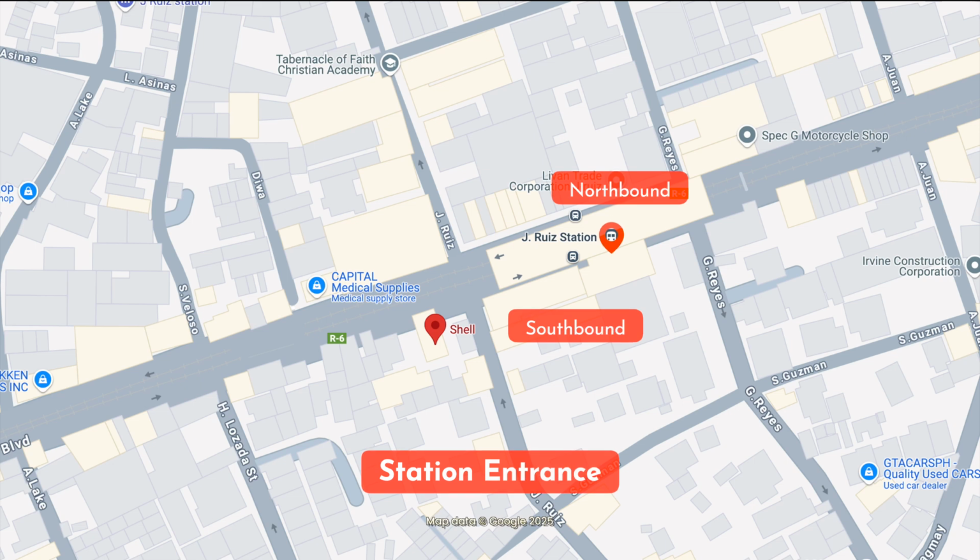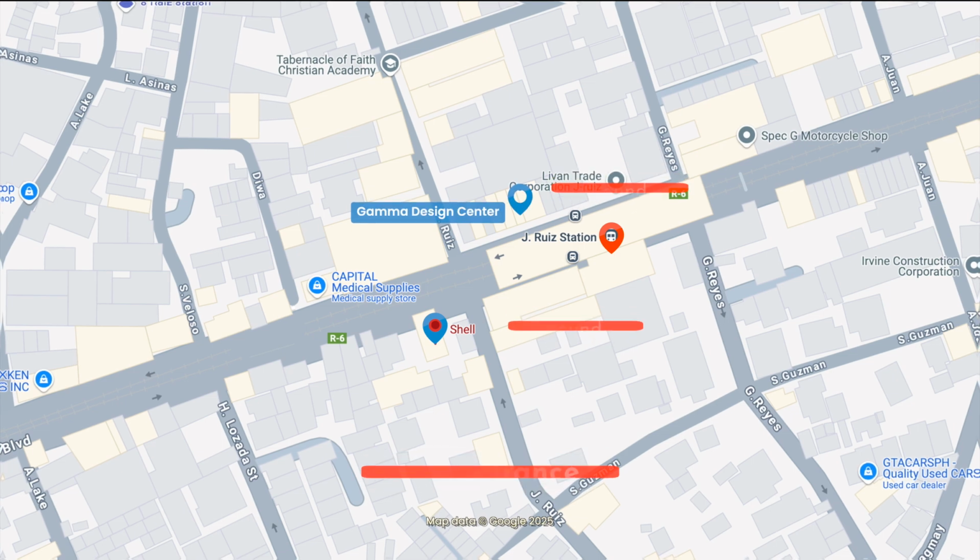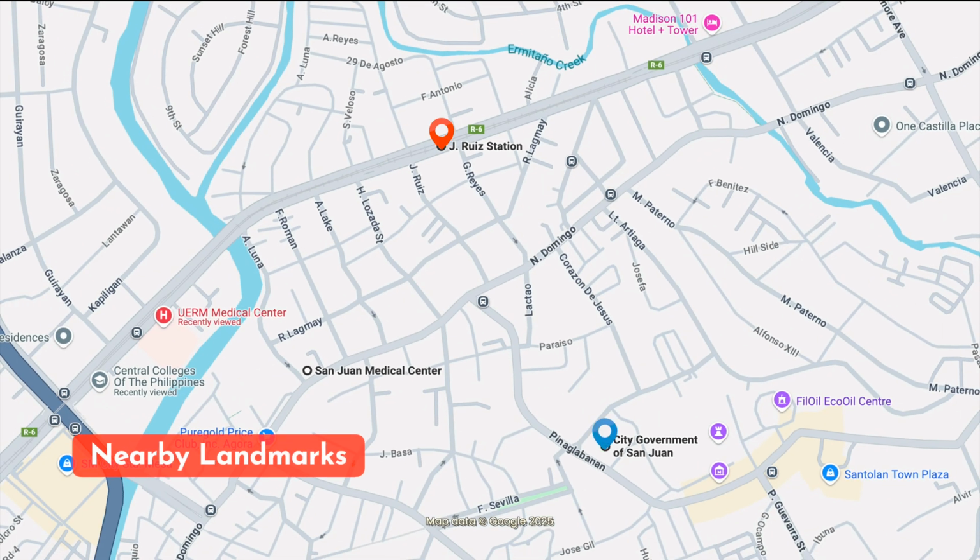You'll find the south entrance near the hardware stores to the right of the Shell branch on the corner of Aurora Boulevard and J. Ruiz. As for the north entrance, you'll find it near Gamma Design Center. Nearby landmarks at the station include the San Juan City Hall and the San Juan Medical Center.